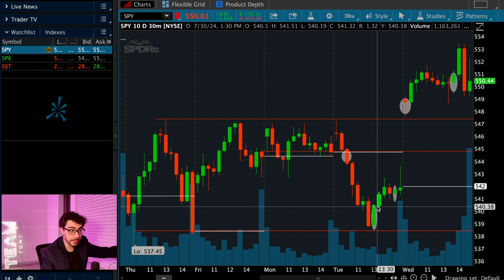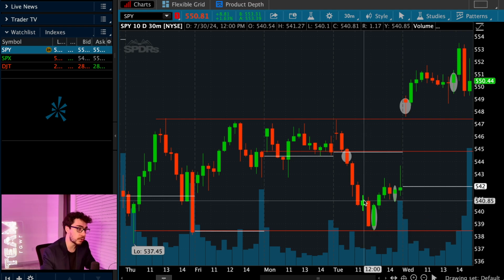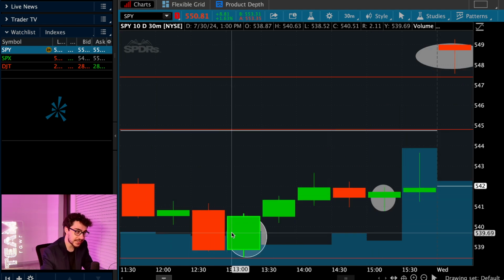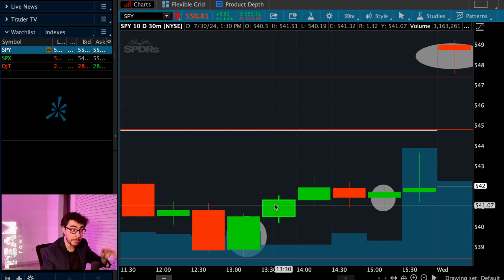Now there was confirmation to buy call options right here if you used the level and the strategy that I had taught you, right? You can even see right here, look at the pattern, man. Green, red, green. Slanted to the right side. Next 30-minute candlestick is going to be bullish. You're going to want to buy call options. I did not catch that opportunity.